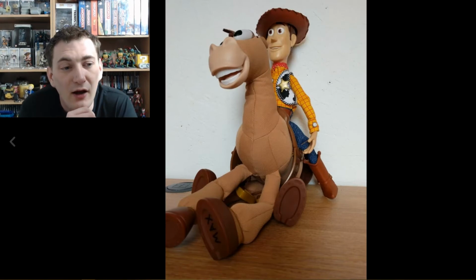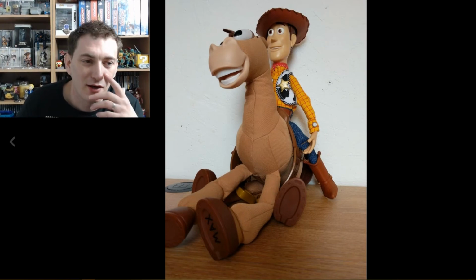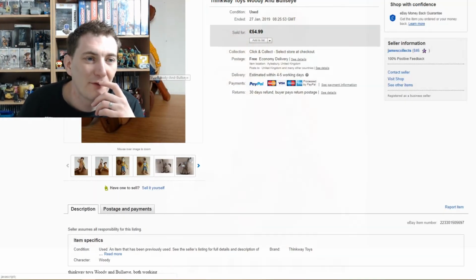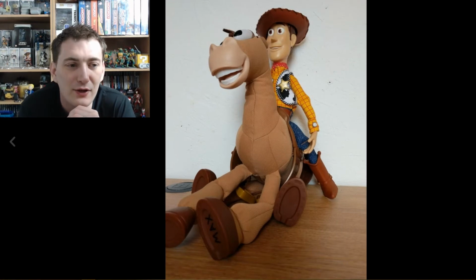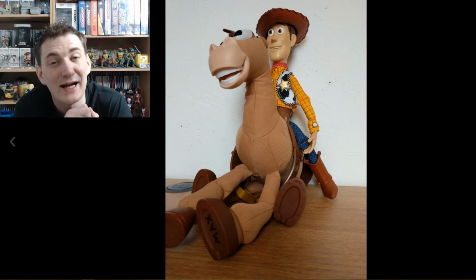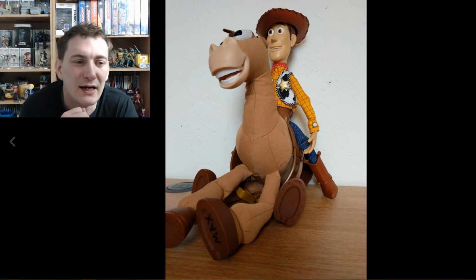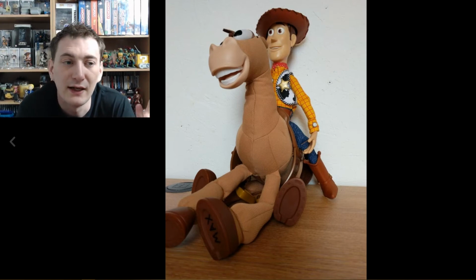and Bullseye. Now, I overpriced this massively. I think I stuck this on for, there we go, 54 quid. Purposely stuck it on high because I did kind of like it, and I knew that we were due a Toy Story 4 film. That's coming out later on this year. I think it's about June or July. In hindsight, I probably could have waited and waited.